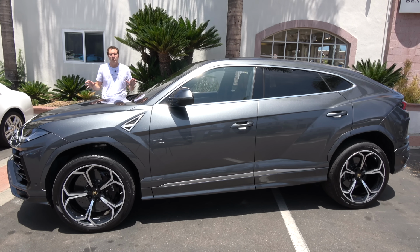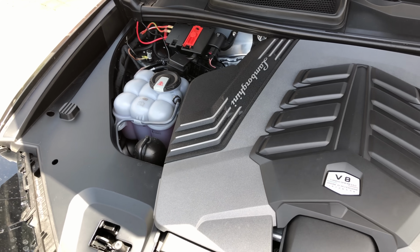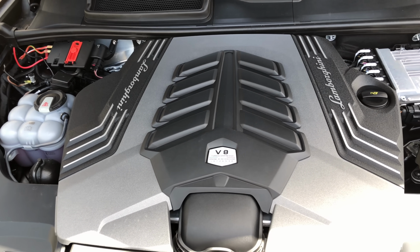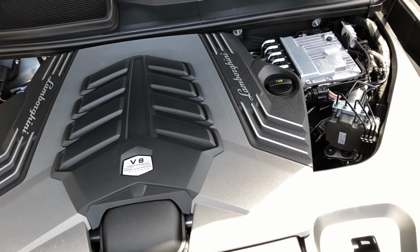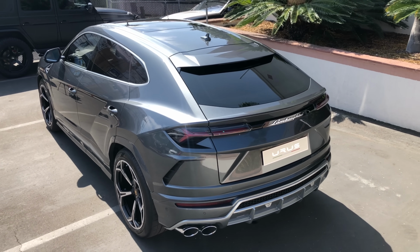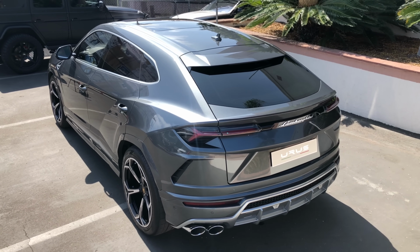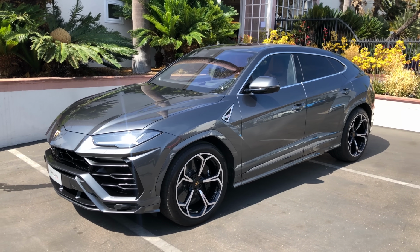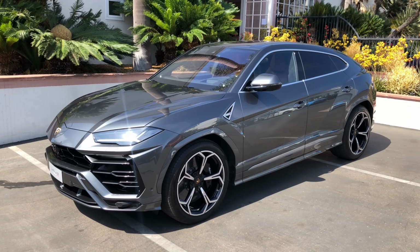Now, the Urus is powered by a twin-turbocharged V8 that makes 640 horsepower and 627 pound-feet of torque. It's good for a top speed of 190 miles per hour, which makes it the world's fastest production SUV. It'll also do 0 to 60 in 3.6 seconds, which makes it one of the quickest.